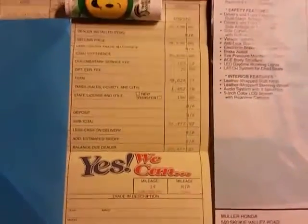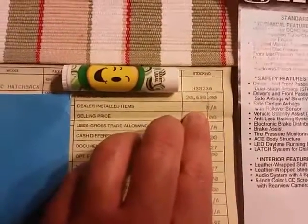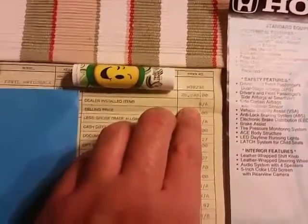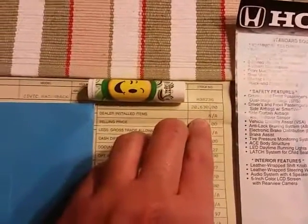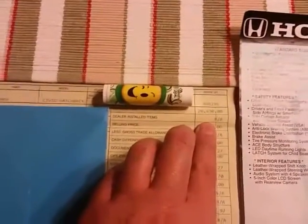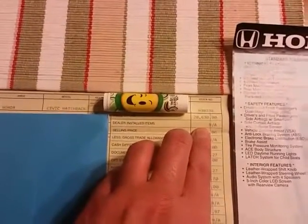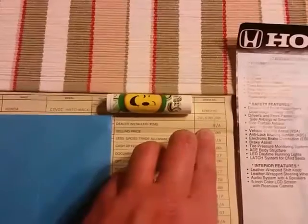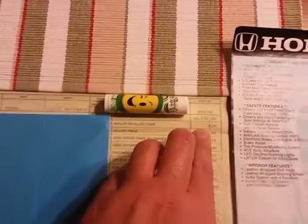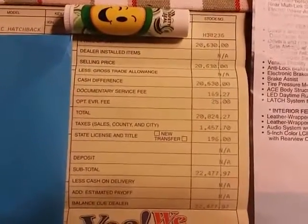And what we did here, this is our sales sheet. We were able to negotiate our vehicle down to $20,630 even. This was quote-unquote invoice pricing. They could not do better. I went as far as to tell them, hey, Honda in Countryside, which is about a 45-mile drive, they have a blue one for $20,300. My wife has a 2013 blue Accord Coupe, and she wasn't a big fan of having two blue cars in the garage, so we went with the black one. I was okay paying a few $100s more.